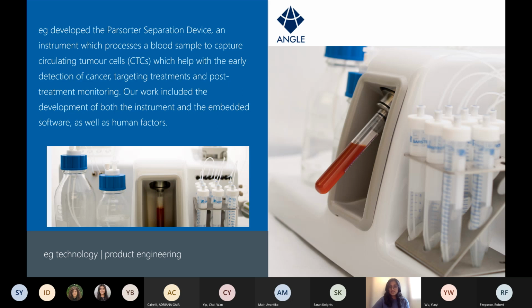The design team was instrumental in enabling Angle's vision to become a reality, and the Parsortix cell separation device was successfully brought to market for clinical use. The Parsortix technology has the potential to transform the way cancer is diagnosed, managed, and treated. The system is already being used in a number of leading cancer research centres in the UK.